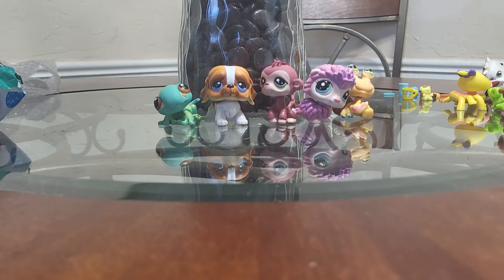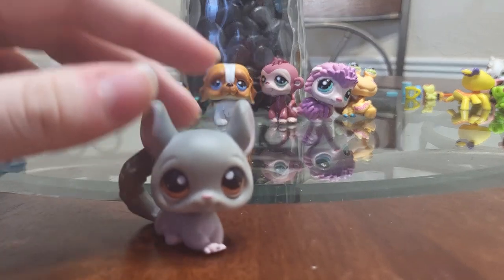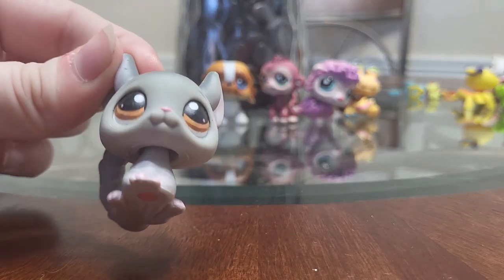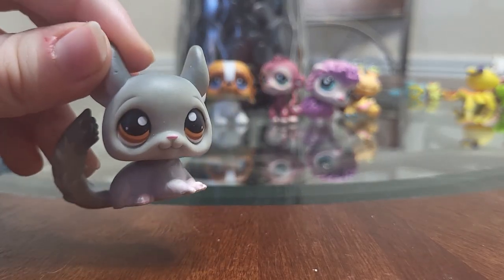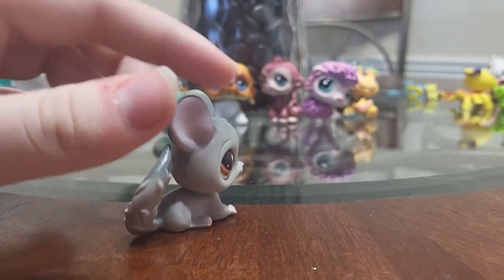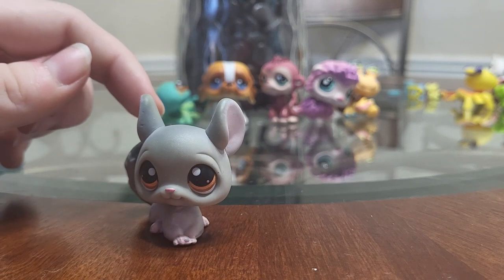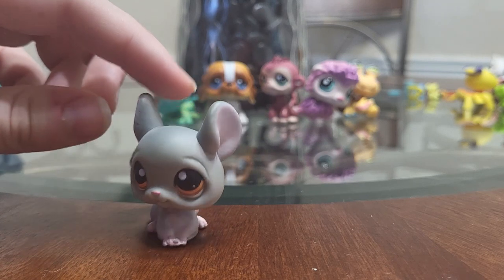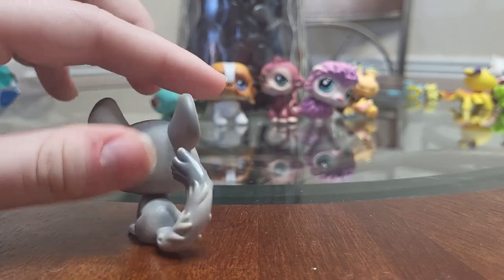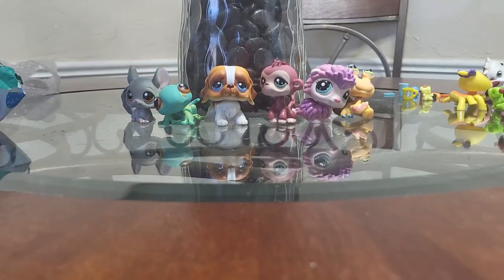Anyways, last but not least for the LPS in this one, we've got a chinchilla, I think. Finally! It has purple brown eyes. It's gray, it's got fluff. Looks like that one old mom that talks to you a bit too much. Anyways, that's all the LPS in this blind bag thing.